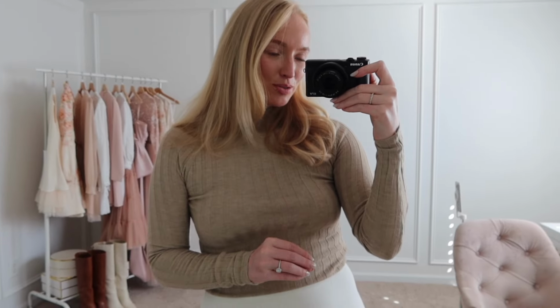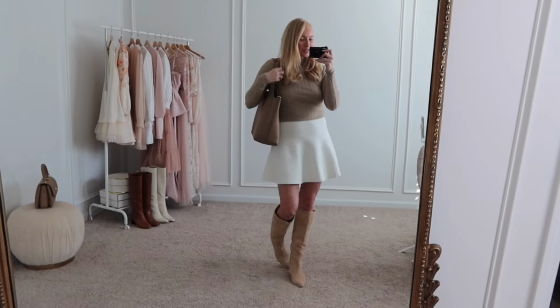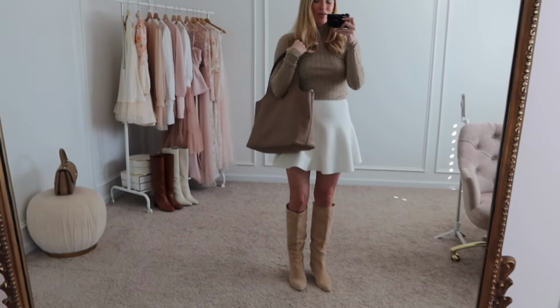Both of these pieces are also really affordable. I believe this sweater is, I want to say, under 40, and I think this one is as well. I also think this would be such a chic little work outfit as well.